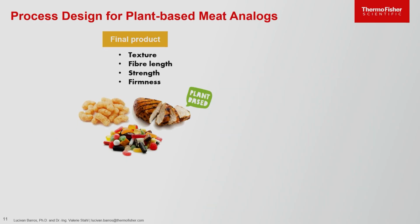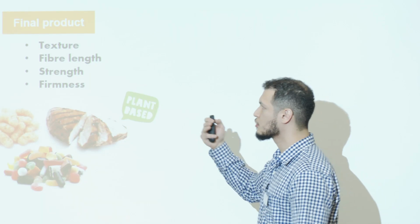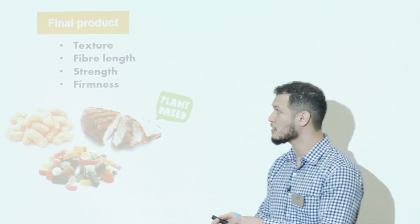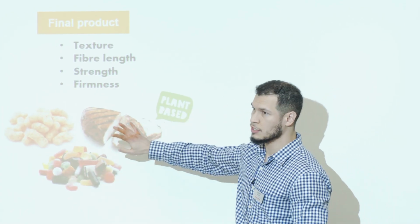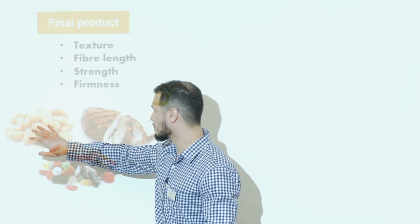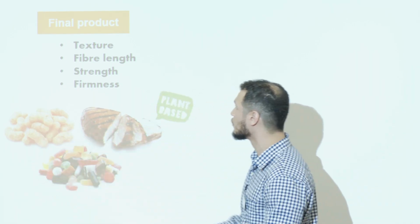Okay, process design for plant-based meat analog. When we do process design, we are concerned with achieving certain properties in the final product, right? For example, texture, the fiber length, the strength of the material, the firmness of the material as well. And this is not only for plant-based products. This is also for licorice, puffed snacks, all food applications.